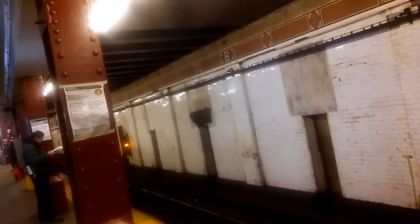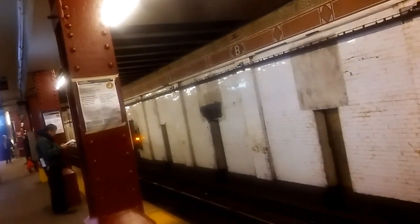Hello folks, and welcome to the second ugliest station in the New York City transit system. We are at Bowery Street in Little Italy. Well, we're in between three neighborhoods today for the summit. We're in Little Italy, Soho, and Chinatown, and I will be going to Soho later on to get over to Canal Street for our second summit today.